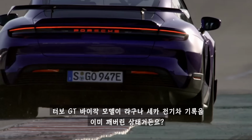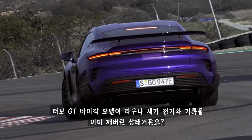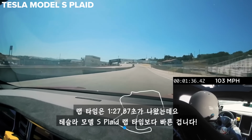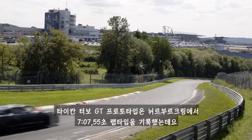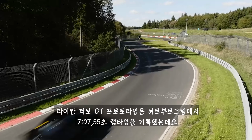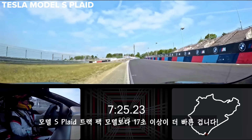The Turbo GT Weissach has already broken the Laguna Seca lap record for electric cars with a time of 1:27.87. That's quicker than a Tesla Model S Plaid's lap time. A prototype Taycan Turbo GT also lapped the Nürburgring in 7 minutes 7.55 seconds. That's over 17 seconds quicker than a Model S Plaid managed with the upgraded track pack.